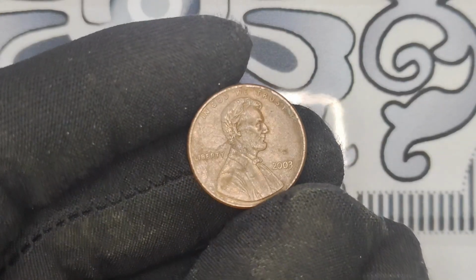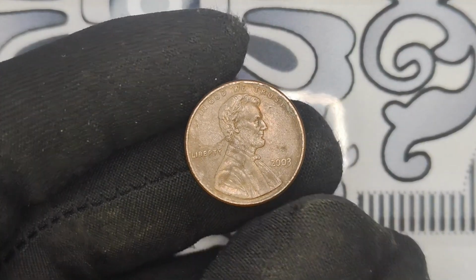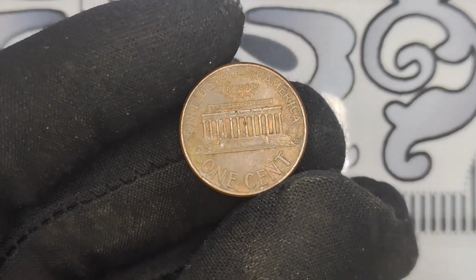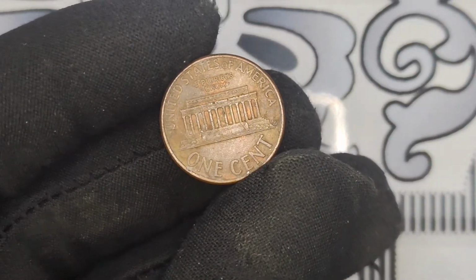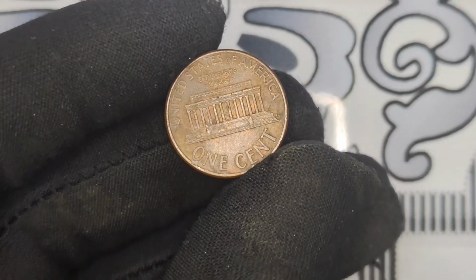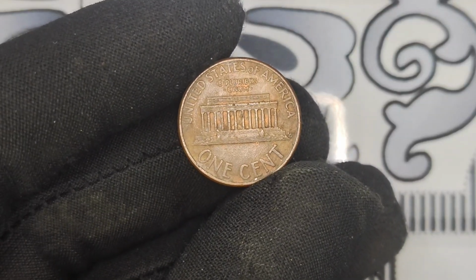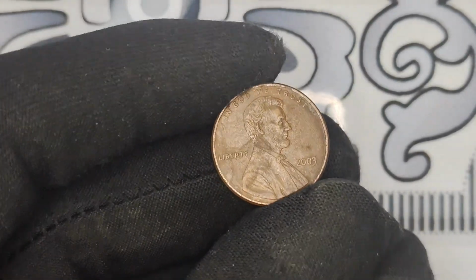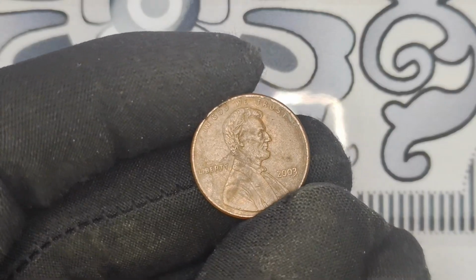First, let's talk about what collectors look for when determining a coin's value. Condition is one of the most important factors. Coins in pristine condition, often referred to as mint state, can command significantly higher prices than those that show wear from circulation. For example, a 2003 no-mint mark Lincoln penny in uncirculated condition can sell for anywhere between a few dollars and several hundred dollars depending on its grade.